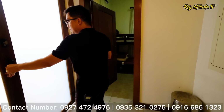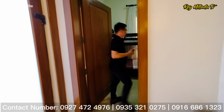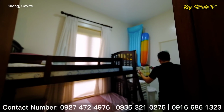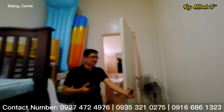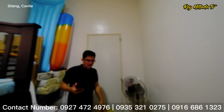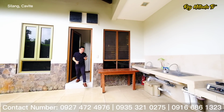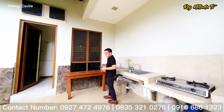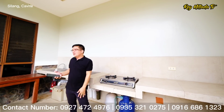And this one is the staff room. Wow. So this is the staff room with a double deck and with a toilet and bath area. Okay, now let us check out the utility area. Actually, guys, nag-enjoy ako dito ngayon sa video natin, guys. You have here a double sink, guys. And you have the counter. And this is the kitchen space, no? Labas ng bahay.